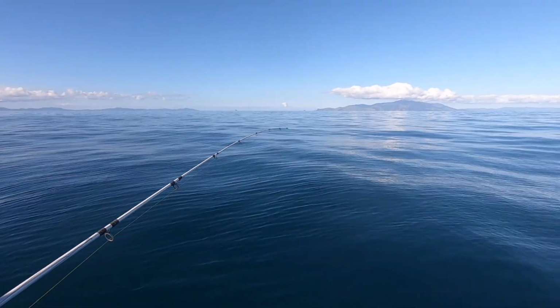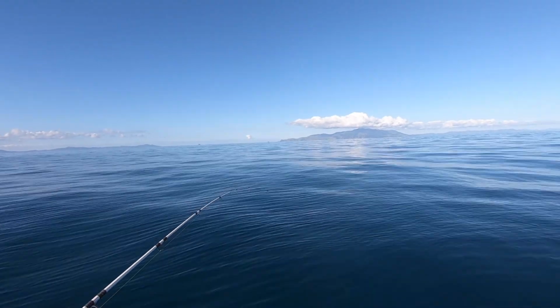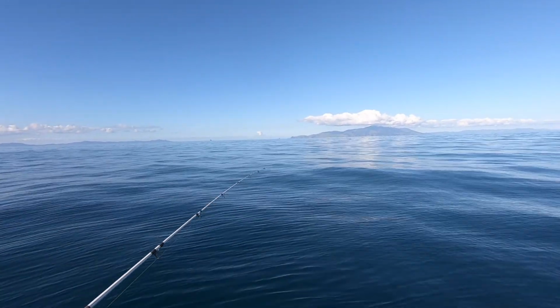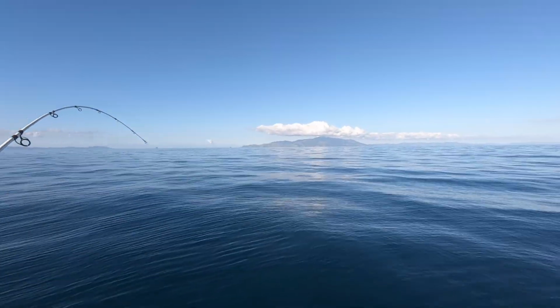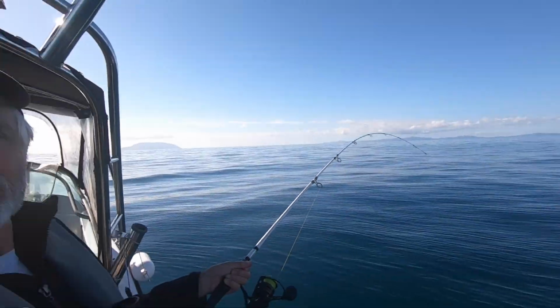Whoa, that rod's taking off. It's the last play of the dice. Coromandel over there. It's going to be a good fish. We are heading off, so little bear in the background.